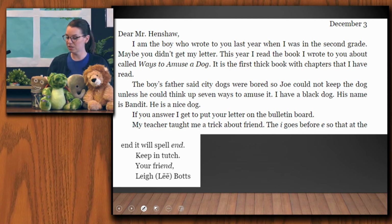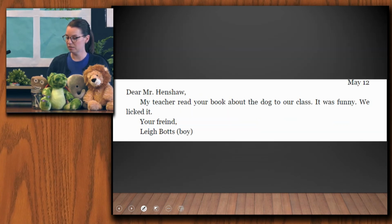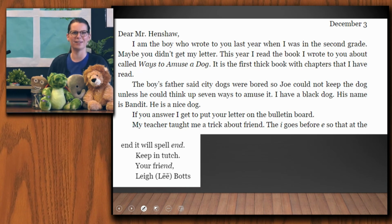Now, let's do some noticing. Let's go back to that first letter. May 12th. And then look at this letter. Are you noticing that there's a lot more words and details in this letter? Yeah, he's going from second grade to third grade. And as we grow as readers and writers, we can write longer and longer letters to our favorite authors.